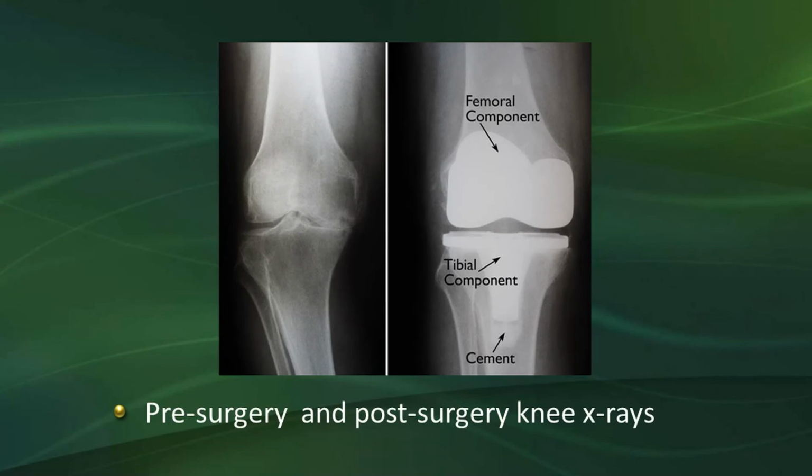The next x-ray is going to be pre-surgery and post-surgery knee x-rays. So you can see on the left, there's the pre-surgery knee x-ray with it being bone on bone, and then you have the post-surgery knee x-ray with the new components in there, making it nice and smooth and easy to move and more comfortable for you.